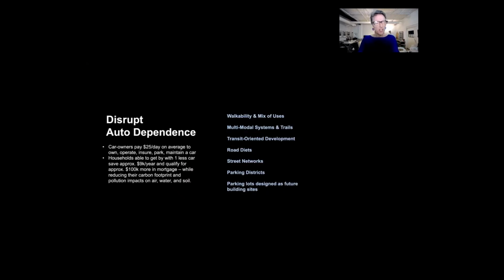So job one really is still to disrupt auto dependence. And there are so many reasons. I mean, environmental health, public health and safety, and economic health all converge as cascading effects from our dependence on the automobile. Do most of you realize you are spending $25 a day on average to simply have one car, let alone if you have two or more?